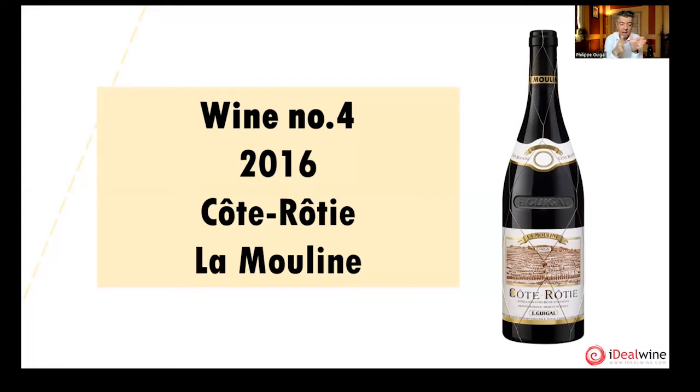If I may, I'm happy to give a presentation of the 3 wines in a row, and we will take time to come back to the 3 wines, let's say for the tastings, and see the different characteristics, because of course the game for people is to compare La Mouline with La Turque and La Landonne, and the tasting order will appear extremely clear in this case. First wine, Côte-Rôtie La Mouline.